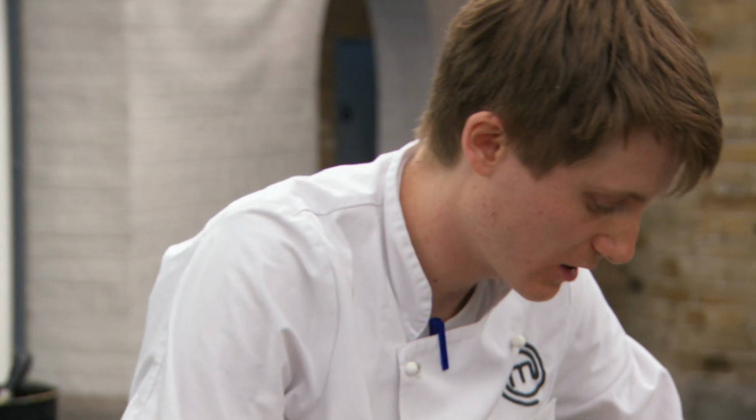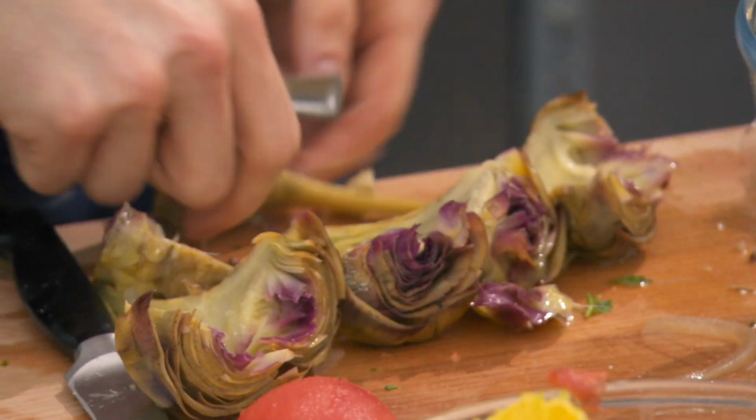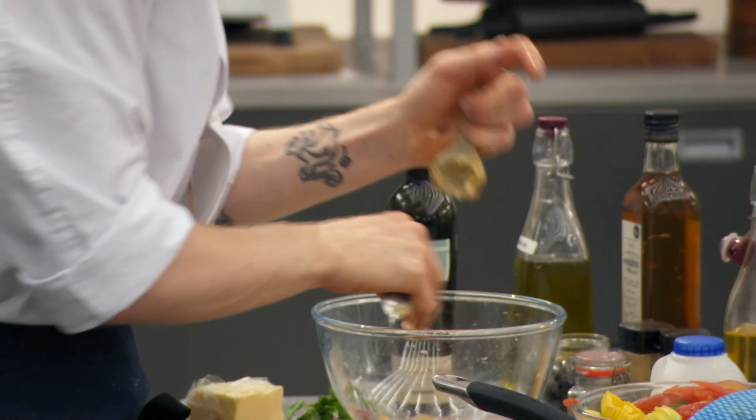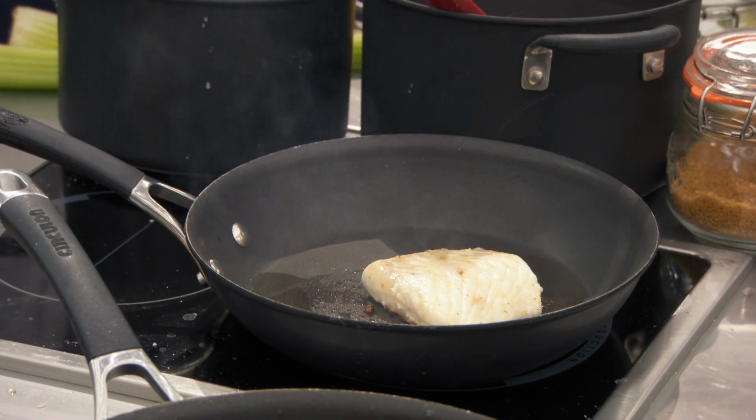One of them needs a slight bit more colour. I love the idea of that barigoule, and that with a lovely piece of fish sounds very good indeed. Mark, you've got 90 seconds left. Yes. Mind your fish in the pan. Got my eye on it.